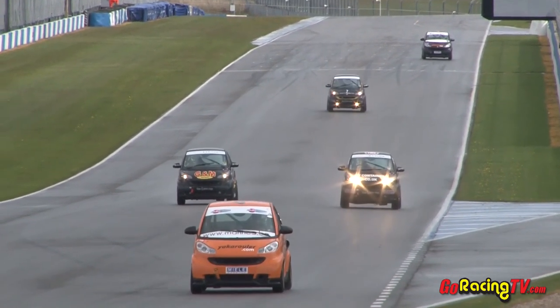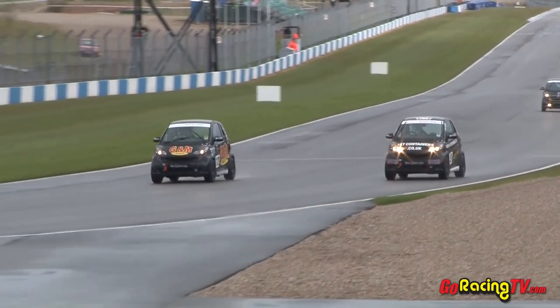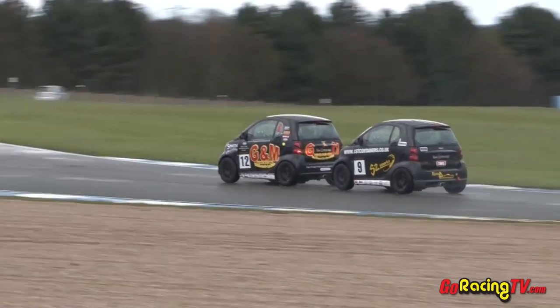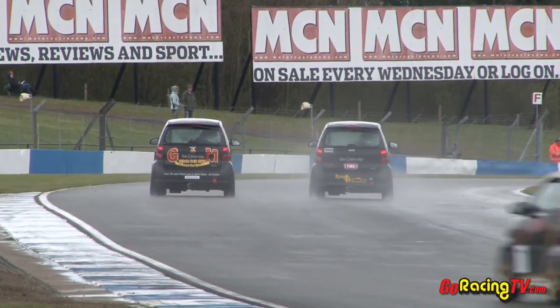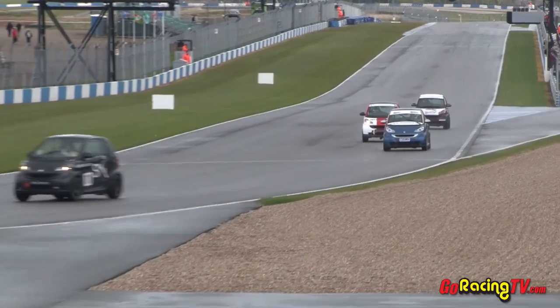But let's pick the guys back up at Redgate. Again, the man who's been in action all day long, Tom Knight, dives up the inside in the number 12 car, and he's now battling with Jake Jackson. Jake Jackson in that number 9 car, the two black cars together. You hear them accelerating hard away from Redgate through Hollywood and heading down towards the top of Queen of Curves.